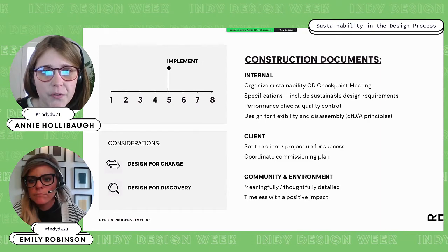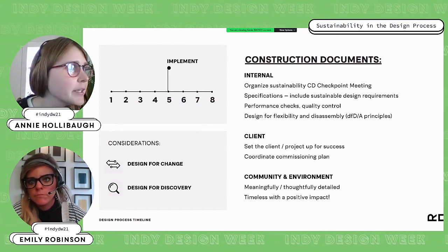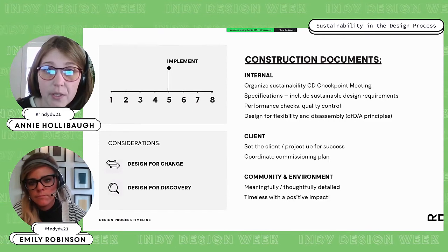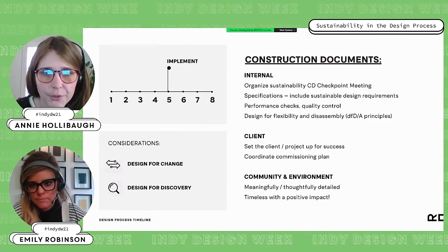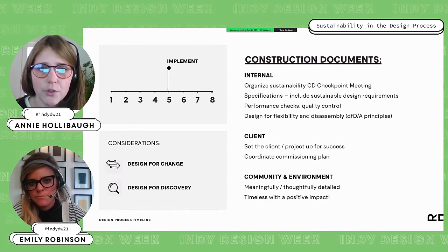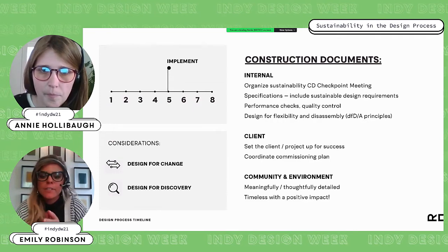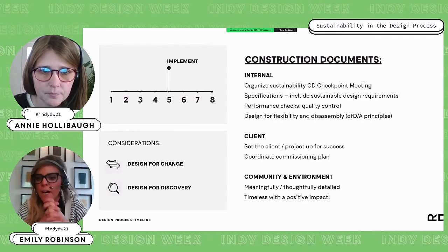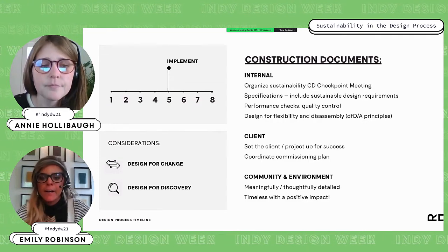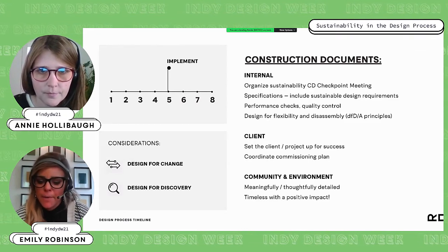So during this phase, really, you're just there to inform the client, make sure that they're aware of any changes that might happen in the construction document phase. You're also going to begin to coordinate a commissioning plan for them for after construction. And then from a community environment standpoint, just do meaningful design, be thoughtful in your details, and make sure that the design overall is timeless and makes a positive impact.